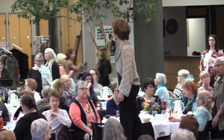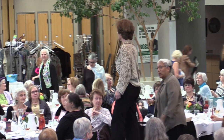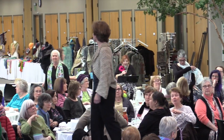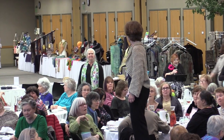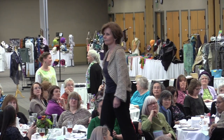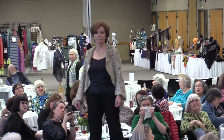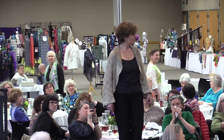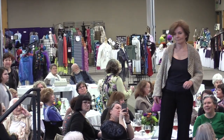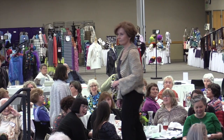The actual construction was based on a 1953 pattern for a simple shrug, adapted for size, sleeve length, yarn weight, and naturally the stitch pattern. Even from here, you can see the stitch pattern. It's absolutely lovely. It is not for sale today, but we hope to see some more of Shirley's items on the runway in the future.